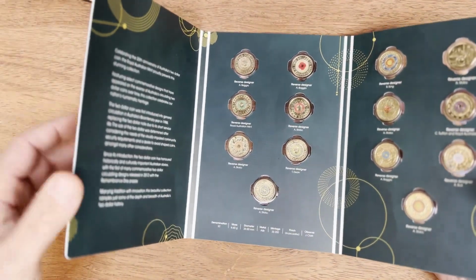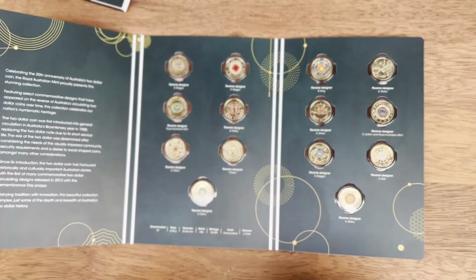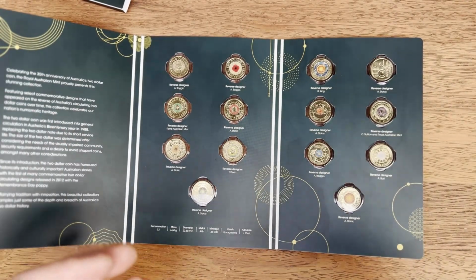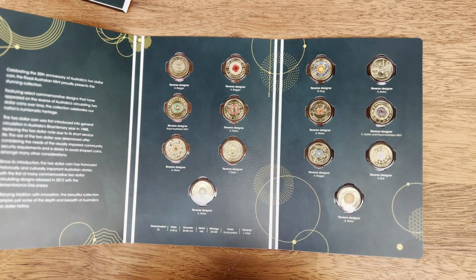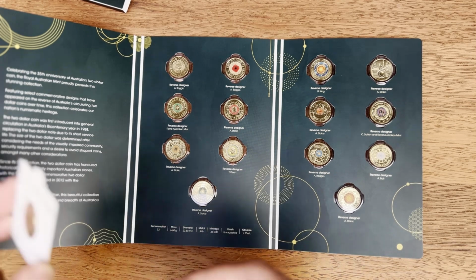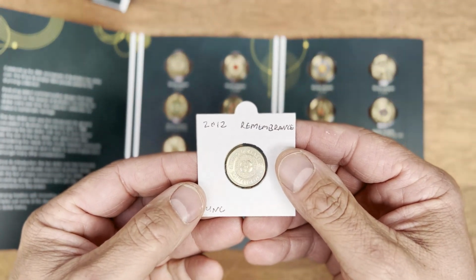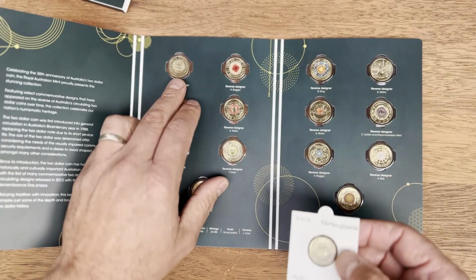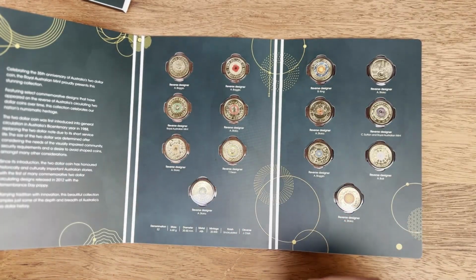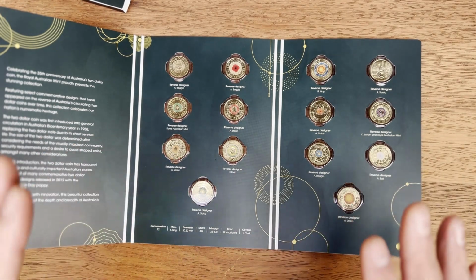So let's go through all the coins individually and discuss some of the key coins and what I think is good about the set and what I think they may have missed on the set as well. So they started with the $2 2012 Remembrance Day uncolored one, so that's this one here. Which is pretty standard for the sets that they did.